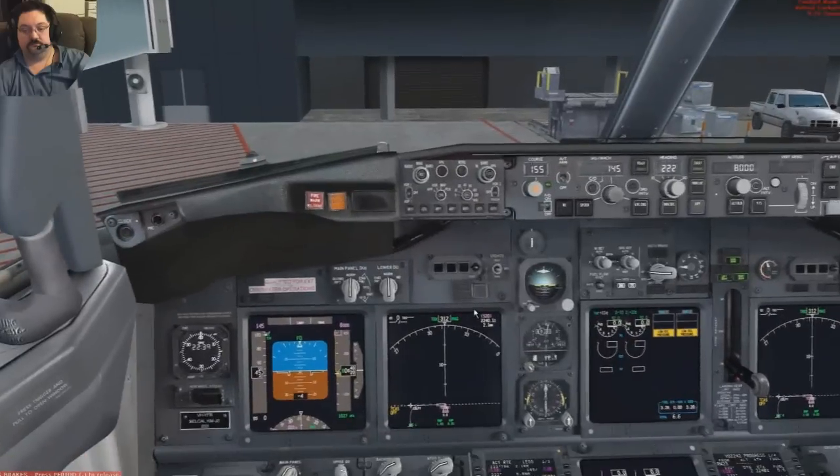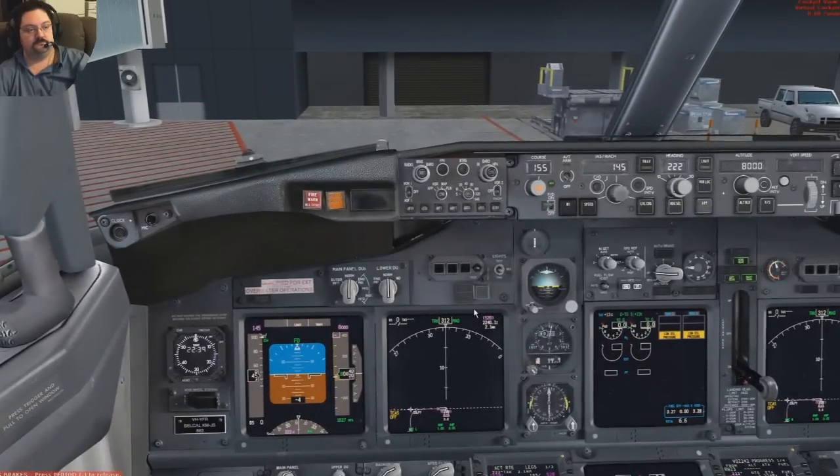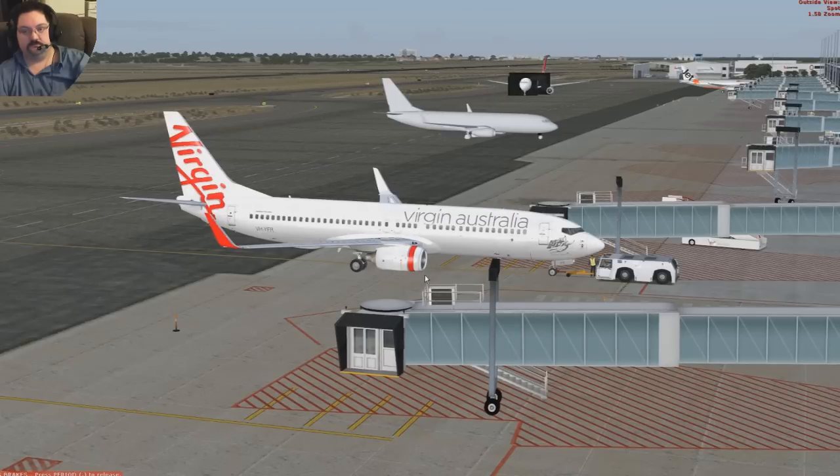Adelaide ground, quarter 696, information Alpha requesting push and start. Quarter 696, push and start approved. Push and start approved, quarter 696. Lima Bravo Romeo requesting push and start. Lima Bravo Romeo, push and start approved.